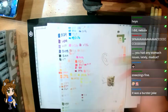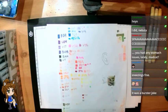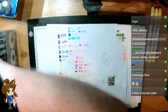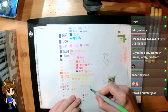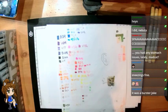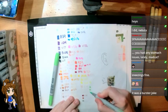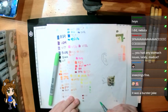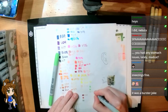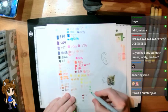Hint of green. Might be too green. Let's have a look. Ooh, yeah, that's going to be too green. Might do. It's only going to be a bit of that. Let's try that one. Actually, yeah, they both will work, so that's YG11. Six.